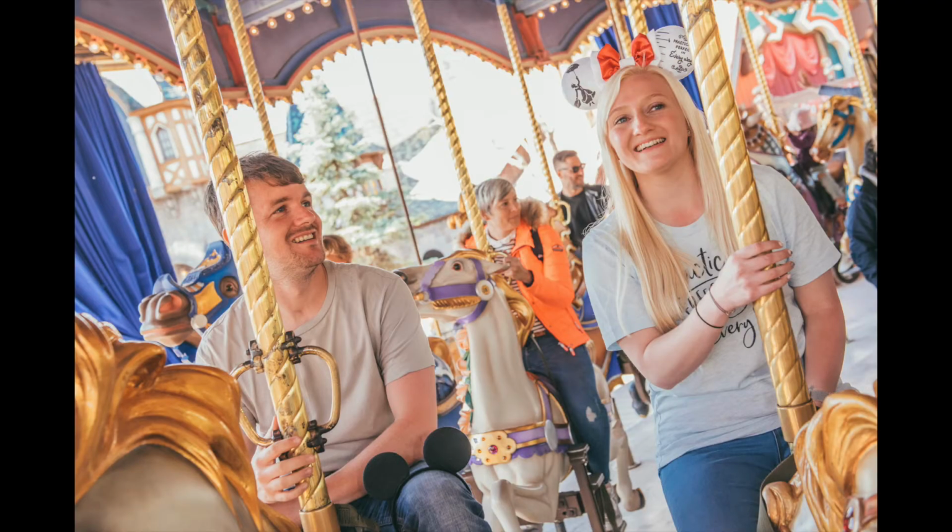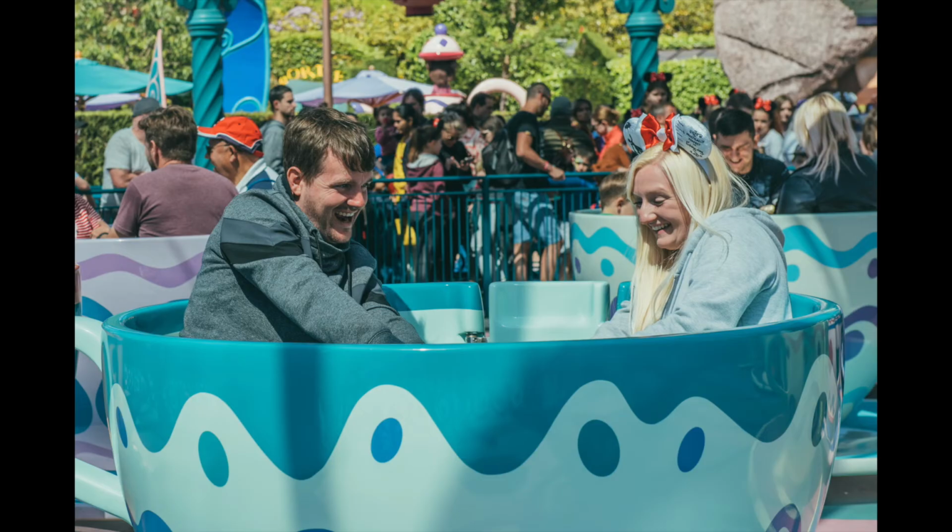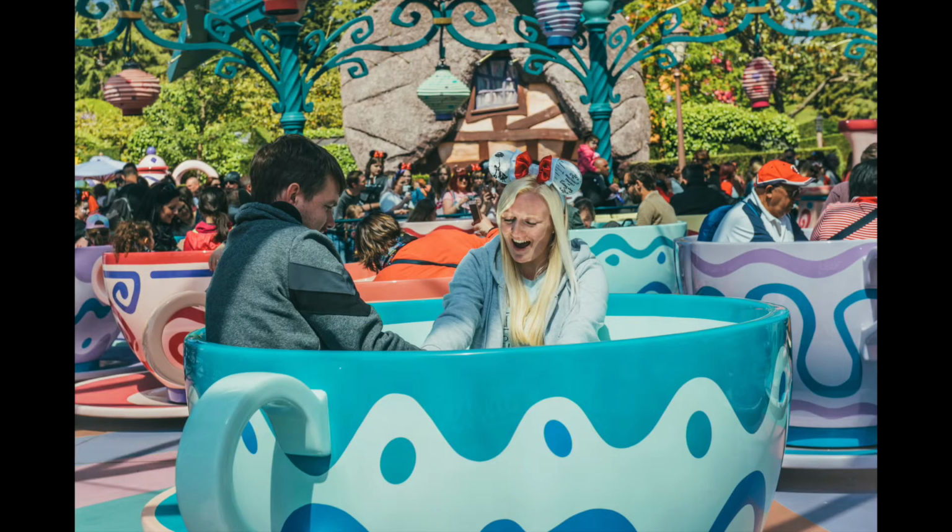And the carousel really reminds me of Mary Poppins, and I absolutely loved that. We managed to get some really cute pictures on the carousel and the teacup, so I'll insert them here. But definitely do that if you can. We did Alice's Curious Labyrinth, which is really cool. I've seen it a couple of times, but never really done it. But it's quite cool, so if you've got a spare few minutes, definitely go and have a look at that.